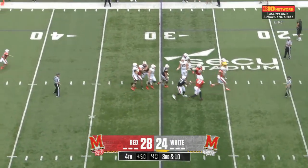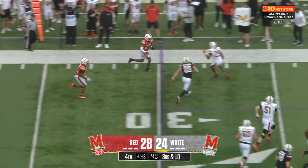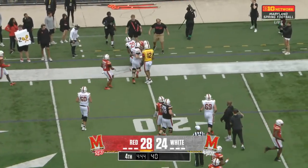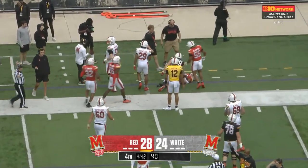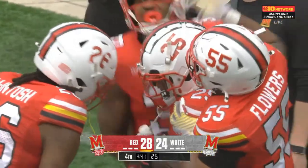Third down, Christian Martin, pressure up the middle, fading throw is picked. Ricardo Cooper Jr. down the sideline. And a second turnover, an interception for the defense today. Throw it out of bounds.